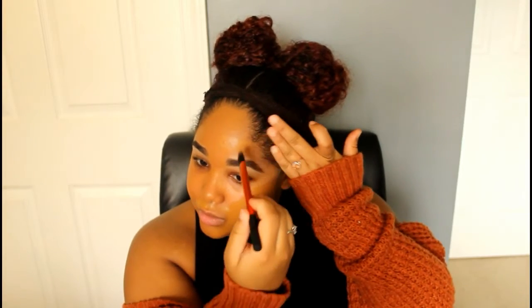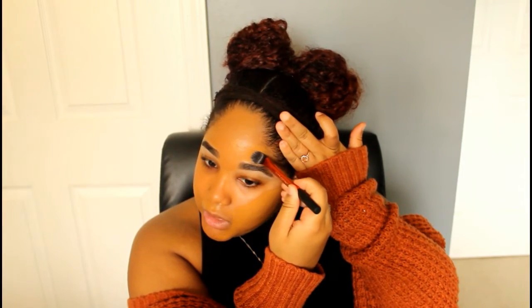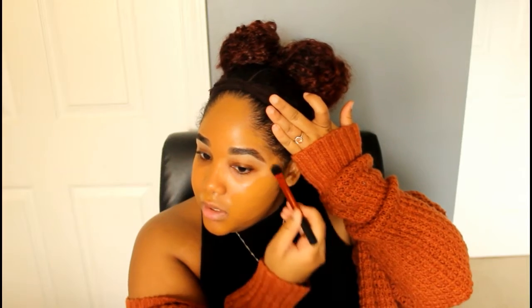I like the fact that this has a pump. I like foundations that have pumps. So much easier to use. It's less messy. But I hate foundations that make a mess. I cannot stand it. You already know what I'm gonna say, right?